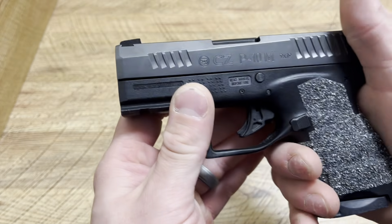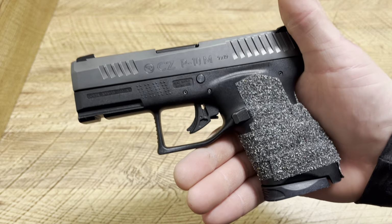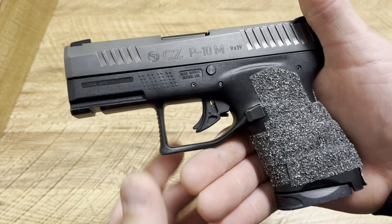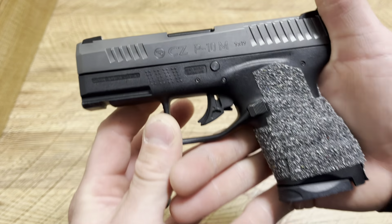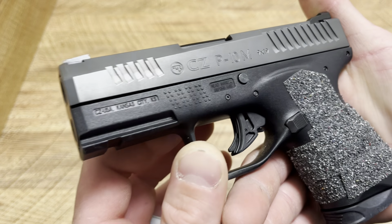Next up, once again, another awesome value, a CZ P10M. People were getting these for $299, $275. They were getting real low at some points, right? $315, whatever the case may be. But majority of the places you're going to find this handgun, it's going to be under that $349.99 mark. And you get an awesome finish on it.